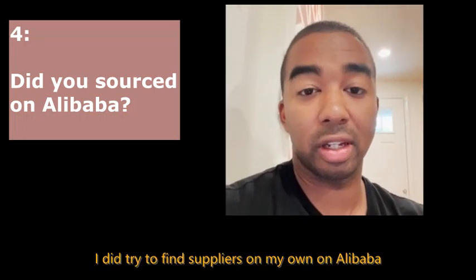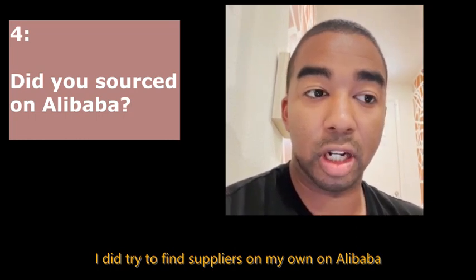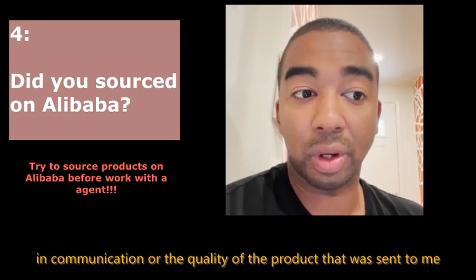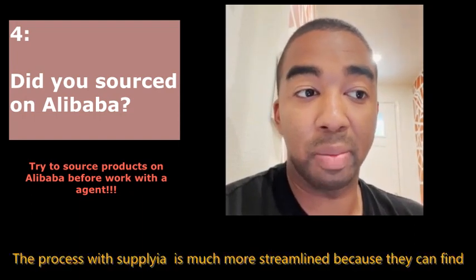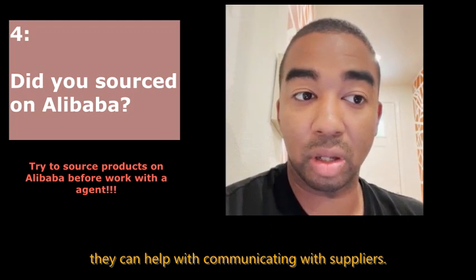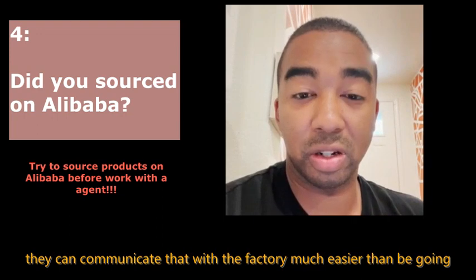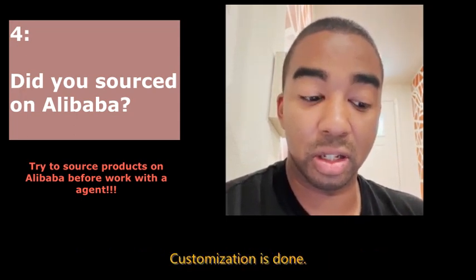Before using Supplyia, I did try to find suppliers on my own on Alibaba. This process was difficult because sometimes there would be misunderstandings in communication, or the quality of the product that was sent to me wasn't good. The process with Supplyia is much more streamlined because they can find factories that produce good quality, and also they can help with communicating with suppliers. So for instance, if I have any customization that I would like on my product, they can communicate that with the factory much easier than me going directly to the factory via Alibaba to get any of those customizations done. So that's been a big help.